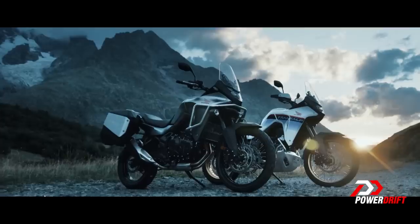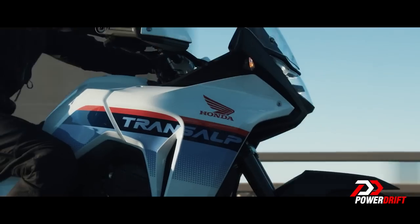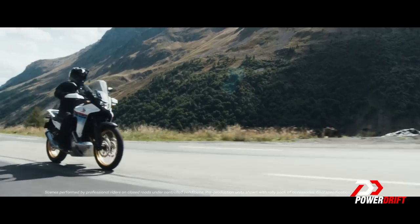The Transalp as well, I mean, a lot of electronics are stuffed in, especially when we talk about riding modes. So you're getting 5 riding modes, 4 preset and 1 is customizable. There's a traction control system and all the other goodies that you would expect from an adventure motorcycle.